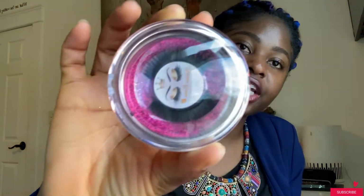Go get yourself some. Another thing that I got is lashes. Love me some lashes. You can never go wrong with lashes. They have different types of lashes, but this is the one that I got. It is really pretty. Oh my god, I just love the whole packaging and stuff. Inside also Fabulous Queen Shop. Yes, I can't wait to try it on and show you guys. These lashes are dramatic.